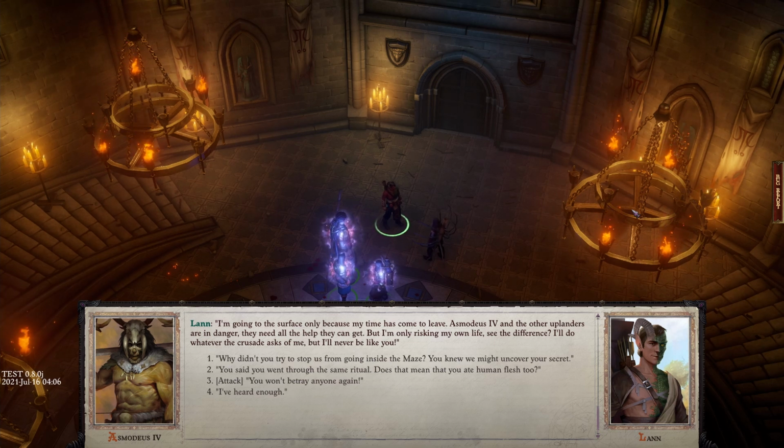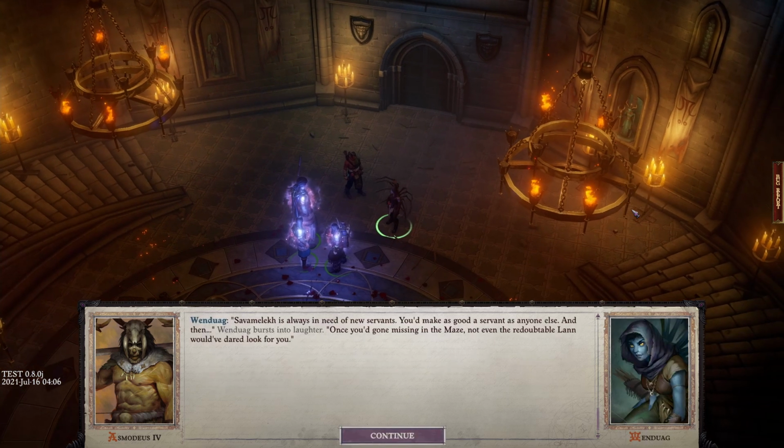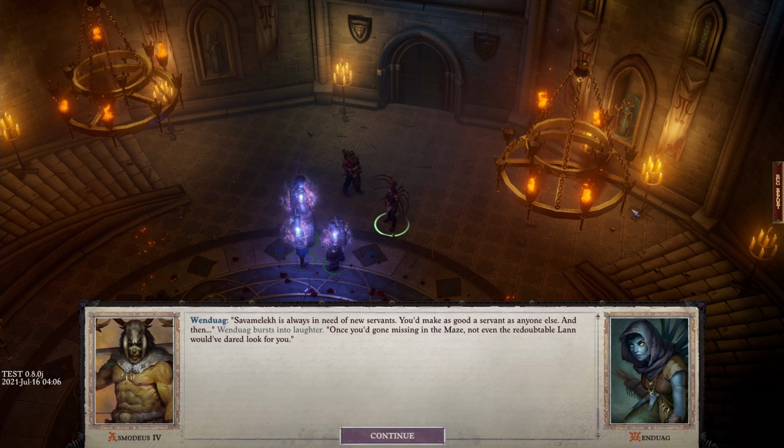Why didn't you try to stop us from going inside the maze? You knew we might uncover your secret. Salamalek is always in need of new servants. You'd make as good a servant as anyone else, and then... Once you've gone missing in the maze, not even the redoubtable Lan would have dared look for you.